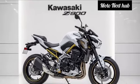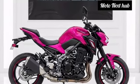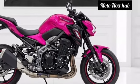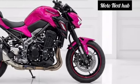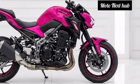One of the most notable improvements is the enhanced front-end feedback. Riders will notice a more connected feel when trail braking and entering tighter corners. The bike communicates grip levels more clearly, making it more confidence-inspiring for intermediate and advanced riders alike.